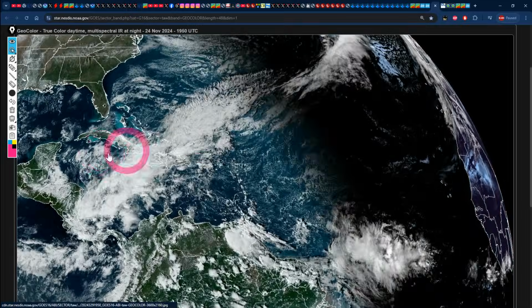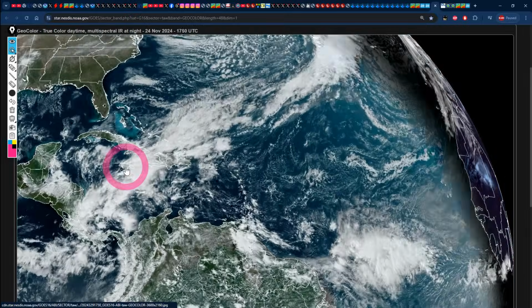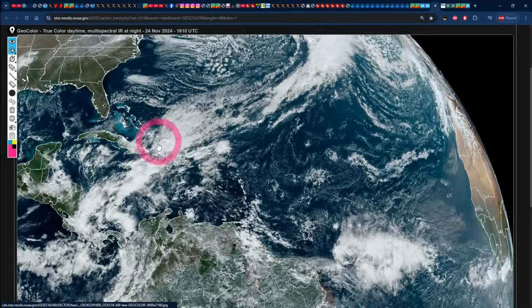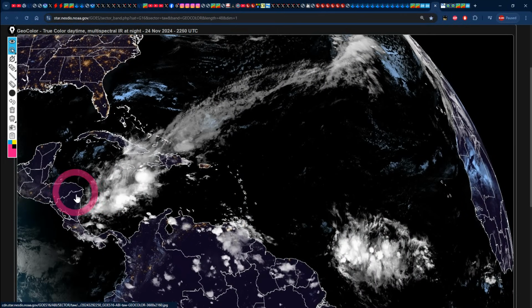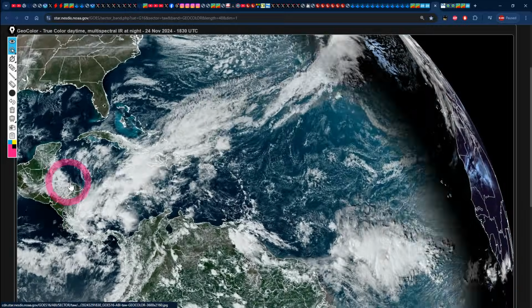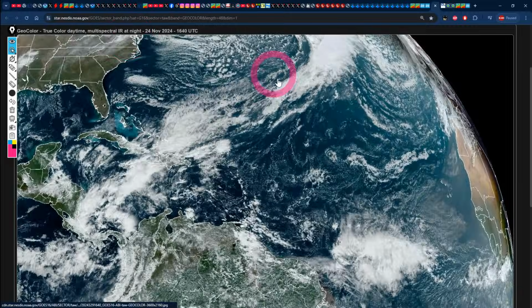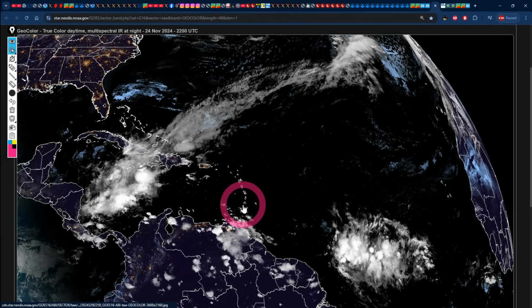So as stated, we have the clouds associated with the frontal system interacting with that trough, bringing a lot of showers to sections of Haiti, the Dominican Republic, the Southern Bahamas, Turks and Caicos, Eastern Cuba, Jamaica into Nicaragua, Costa Rica, Panama, a section of Honduras getting in some amount of rainfall. We can also see some rainfall coming into portions of Puerto Rico. Some rainfall still plaguing portions of the Windward Islands.